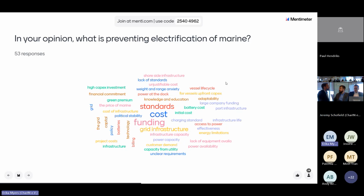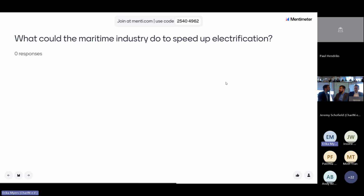All right. We'll move on to the next question, which is, what could the maritime industry do to speed up electrification? Again, another open-ended question.